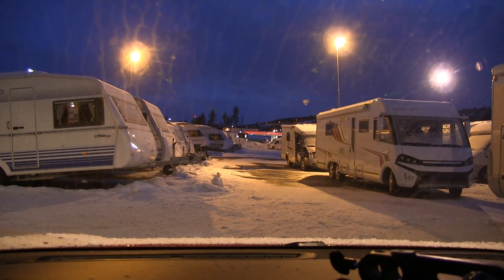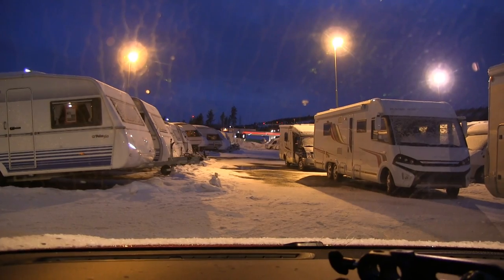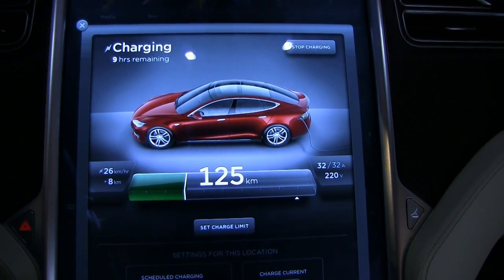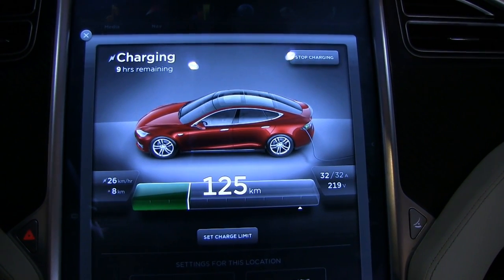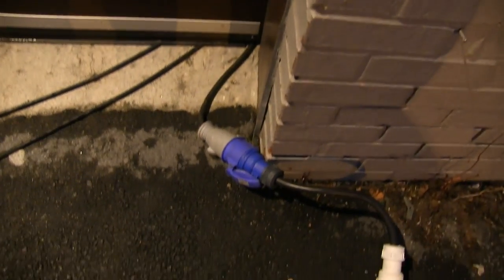We are now in Anslimoen at a caravan shop. Yeah, another caravan shop. And we are charging. But we are only charging at 32 amp 230 volt. So unfortunately there has been some misunderstanding. The plug they had is only a blue plug. Yeah, blue 32 amp, not the red one.